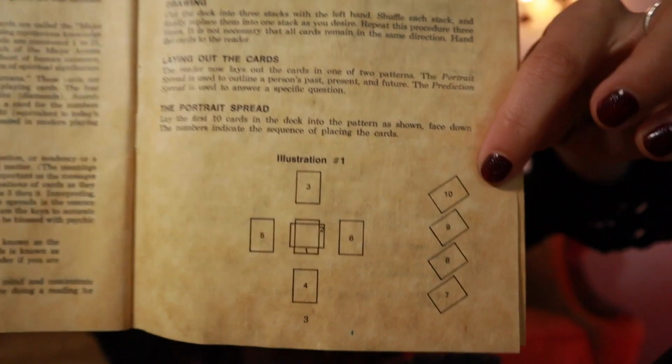Hand the cards to the reader, then laying out the cards. The reader now lays out the cards in 1 or 2 patterns. The portrait spread is used to outline a person's past, present, and future. And then the prediction spread is used to answer a specific question. This is, I must say, a pretty good beginner's pamphlet, little booklet. So the portrait spread, they say it's a portrait spread, but it's the Celtic cross. Let's look at the prediction spread.